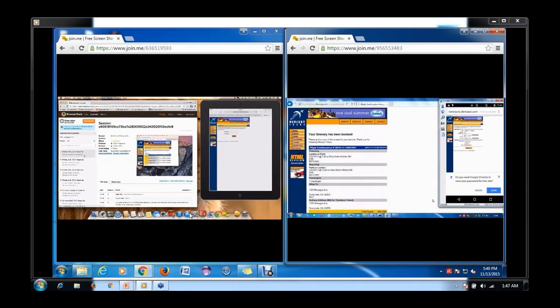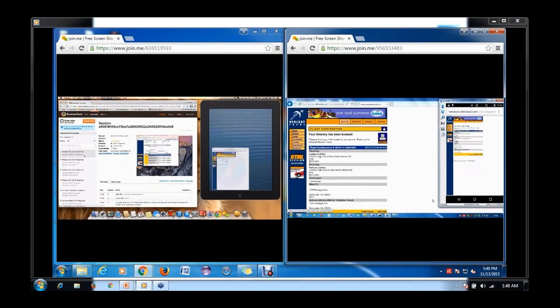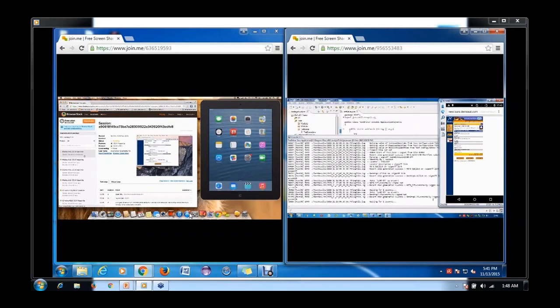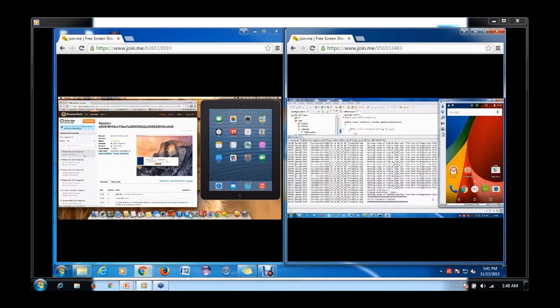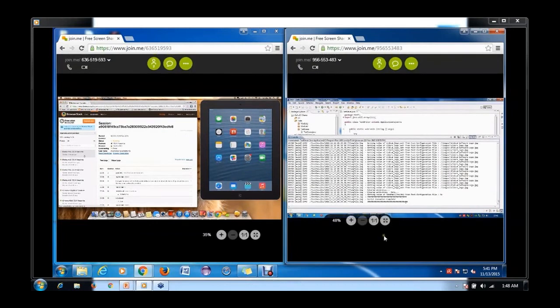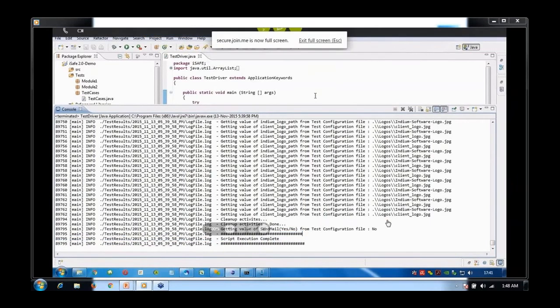So on the iPad, the execution is complete and the browser has closed. And on the Windows, both the browsers, the execution has completed, and on Android, it just got completed. There's only one target environment where the scripts are still executing. It's on the cloud. So the execution is complete on the cloud as well. We can see the message, the script execution is complete.